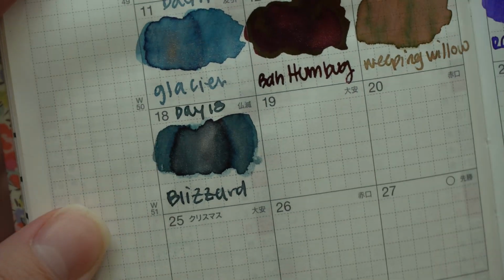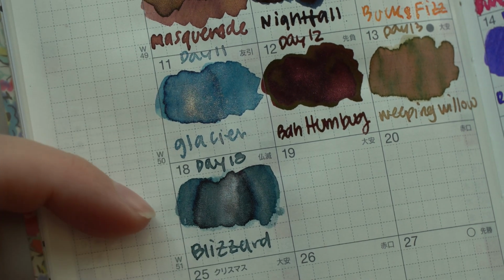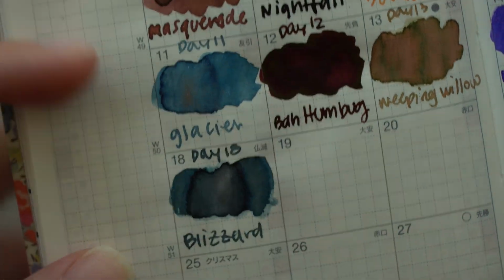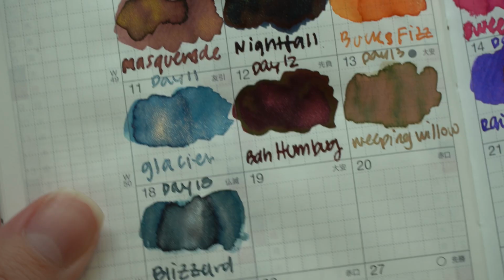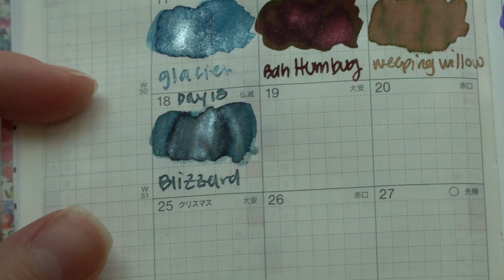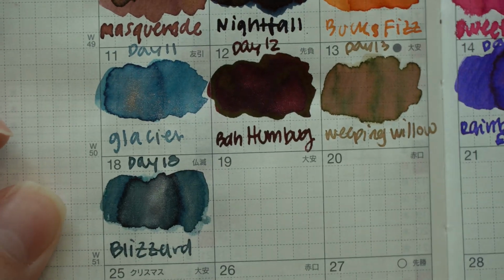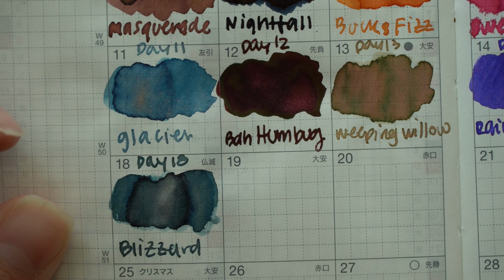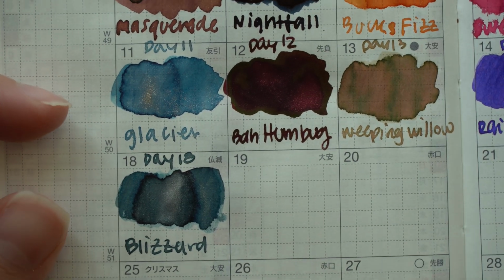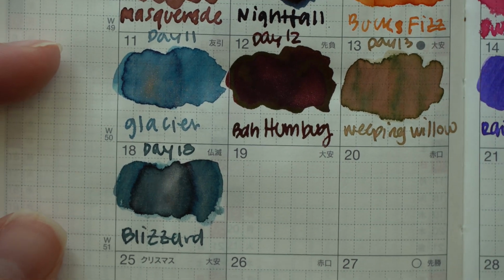Blizzard turned out really pretty. I like that on both Mondays we had this nice kind of blue color. Anyways, the Blizzard is much more dusty than Svhh. It is almost like a grayish blue base tone. It looks like it has some shading, but the shimmer is kind of overlaying it. And the shimmer is very matte. It's not like glittery, it's more shiny.